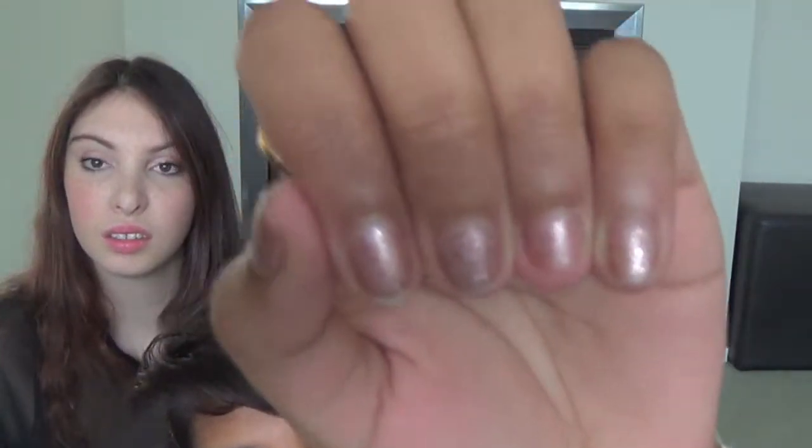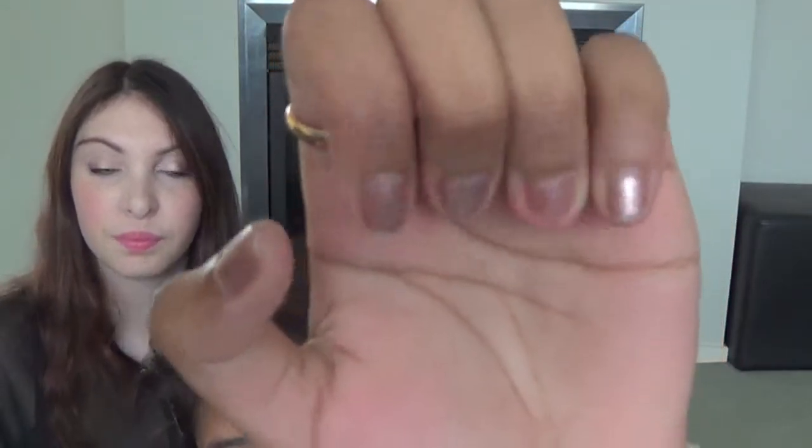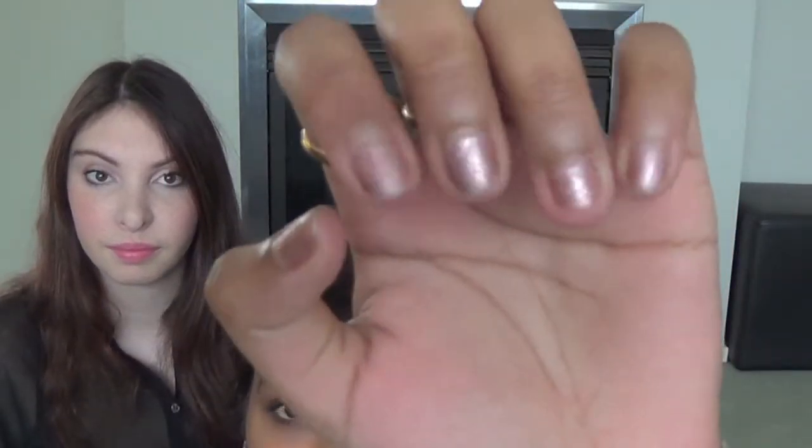The other color I'm wearing now, and it's a little bit chipped, I'm really sorry, but it is Make Him Mine, I think. It's also a liquid sand, and it's a pretty rose gold color, and I think it's part of the Mariah Carey Christmas collection. Yeah, but there's a photo of that on our Instagram as well.